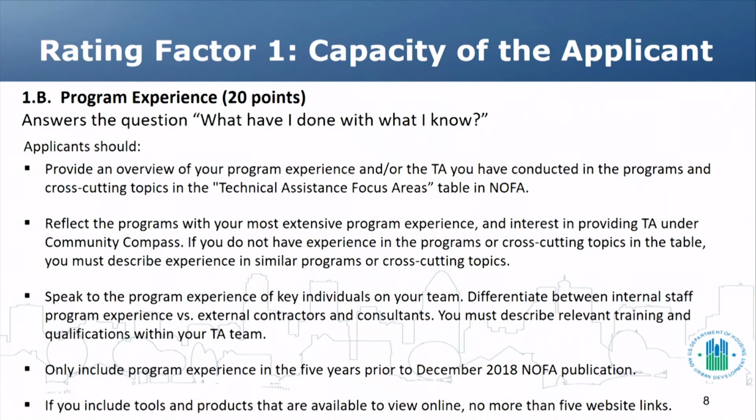Let's turn to program experience. Subfactor 1B measures the program experience of your staff, contractors, or consultants. So you should provide an overview of your program experience and/or the TA you have conducted in the programs and cross-cutting topics in the Technical Assistance Focus Areas table listed in the NOFA. Your response should reflect the programs in which you have the most extensive program experience, as well as the programs in which you are most interested in providing TA or carrying out other activities under Community Compass.